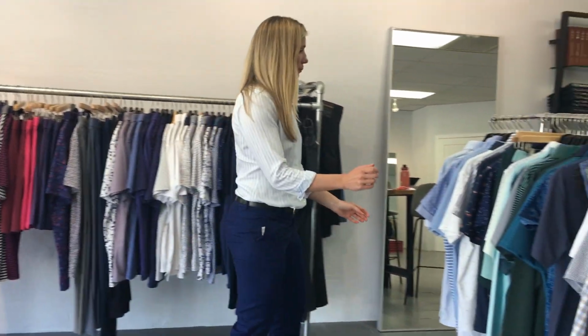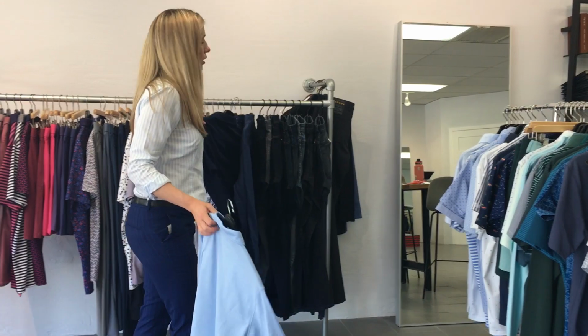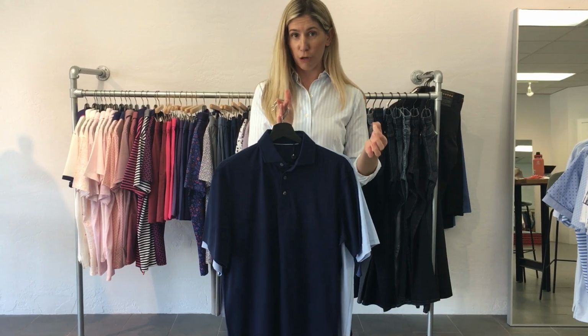Another one of my good selling polos from this brand is called the Omaha Polo. I'm obsessed with this polo, okay? The reason is the fabric, it's a cotton poly synthetic blend, so it has a good hand feel to it. It breathes, it's got great structure. So man boob, big belly guy, I wouldn't worry so much about showing that off in this polo.